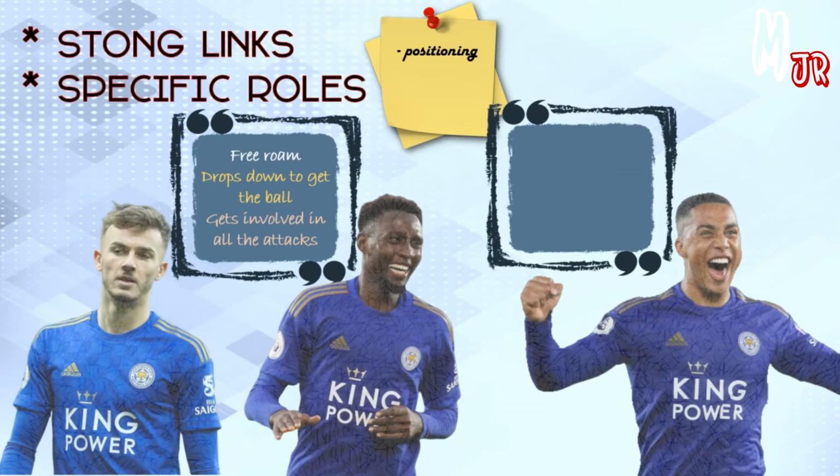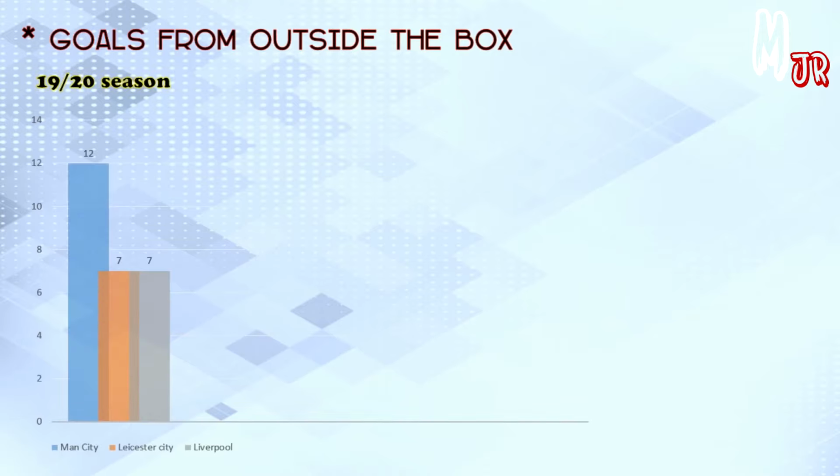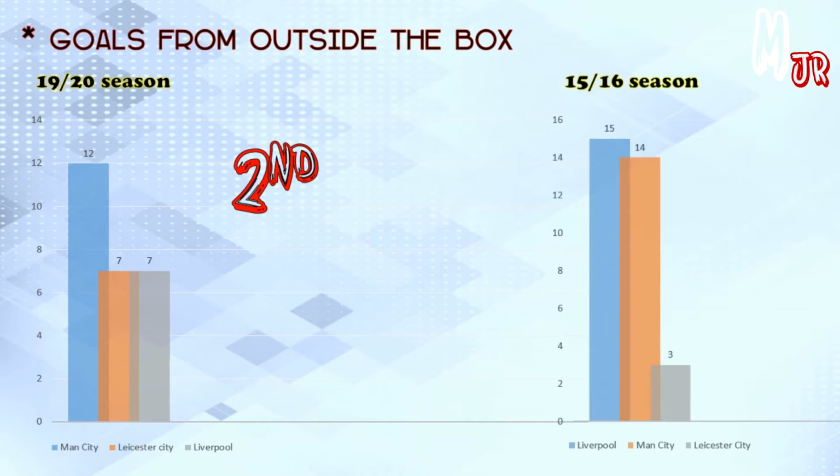Moving to Tielemans, Brendan gave him shooting from outside the box responsibilities. Well, Maddison clearly does that too. So basically, when the team is attacking, you would see Maddison and Tielemans outside the box waiting for any chances to shoot. This really helped his side, as Leicester scored 7 goals from outside the box so far. The only team who scored more than them is Man City. So comparing this to the 15-16 season, they were ranked 18th too with 3 goals only.